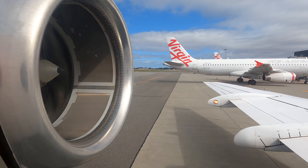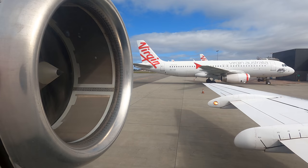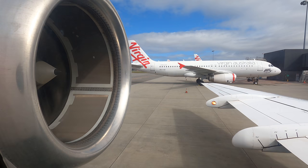Since I'm over here avoiding COVID, I put together several vlogs on board flights around Western Australia and a World War II bomber. And more are coming, including a trip up to Broome. In fact, it's on board a Virgin Airbus A320, similar to what you can see now, and I'm looking forward to it.